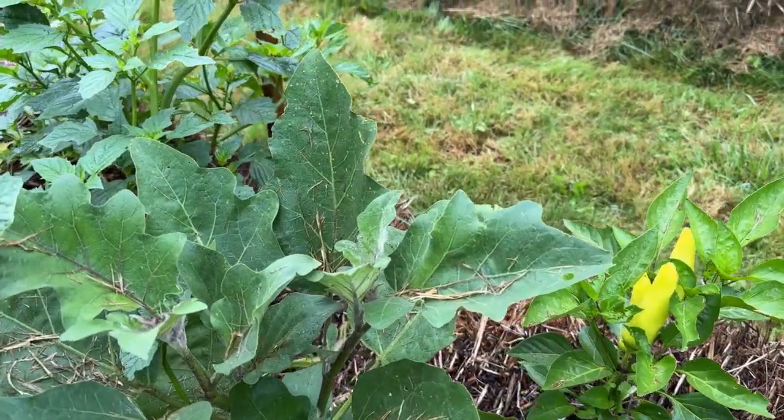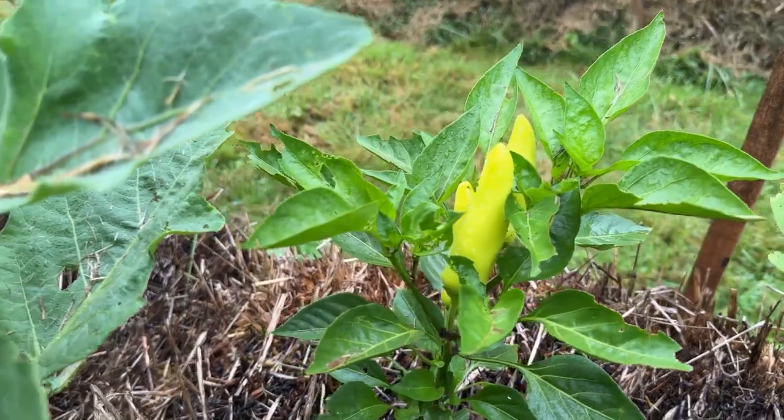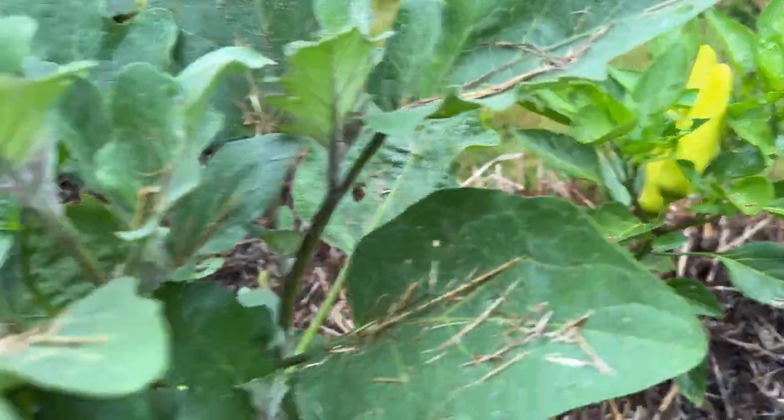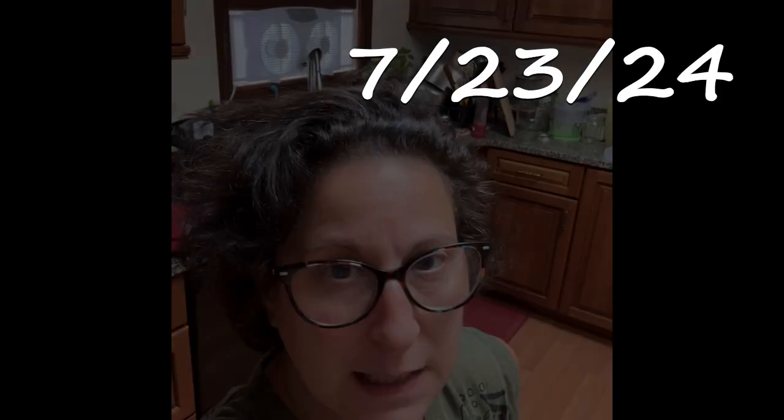It is the 23rd of July, and we've got some beautiful Hungarian wax peppers. And the first eggplant is happening. Megan.